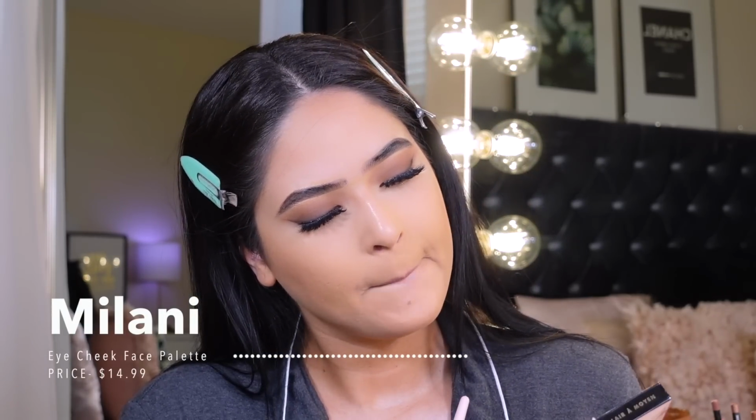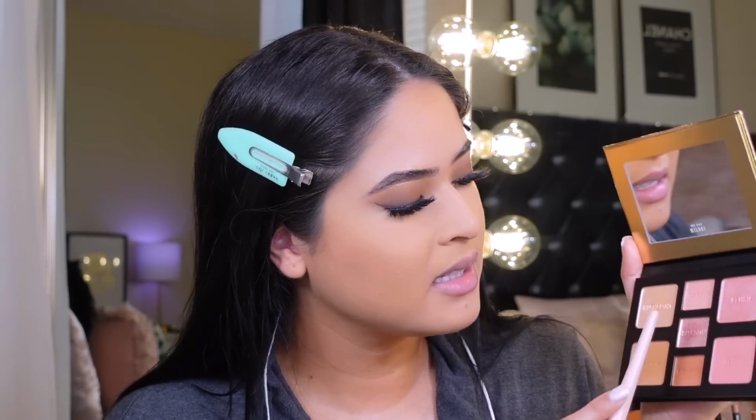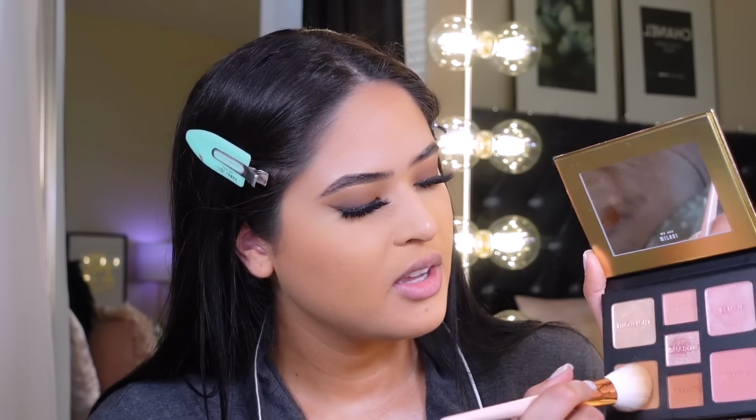I did pick this up from Walmart today. This is the Milani All-Inclusive Eye, Cheek, and Face Palette in the shade Medium. I feel like this is perfect for Valentine's too if you want to stick with the more pinks. Here you have shadows, blush, and then highlighter, and then the bronzer. So I'm just going to be going in with this one. This brush is perfect because it's so small. I'm just going to put that around the whole face. It's a really nice warm tone color.